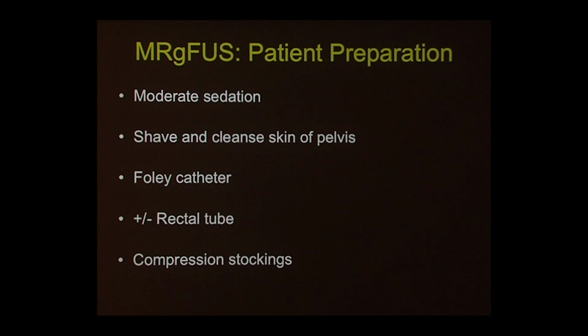We do have, because it's again 3 hours of immobility, our patients wear compression stockings. The thought behind that is that it allows the veins in the legs to tighten up so more blood goes back to the heart, less blood pools in the legs, and there's a lower chance of developing a blood clot in the legs.